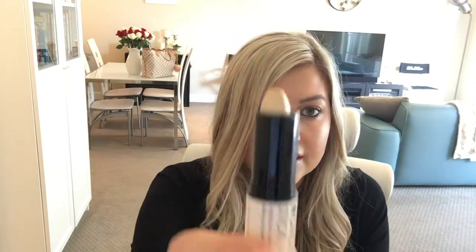This is just the universal shade, and this side has a creamy contour, just a color that works for anybody. Honestly, it could be darker, but, and then a creamy highlighter shade, which is really pretty. They're both not that bold, but for me that's better. I'd rather build it and maybe work with some other products rather than go crazy right away.